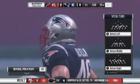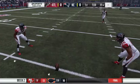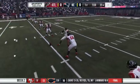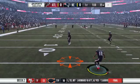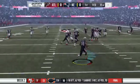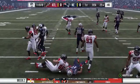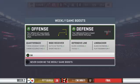EA Sports coverage of the National Football League brings us to Gillette Stadium in Foxborough, Mass. Coming up, we've got a good matchup on tap between the Atlanta Falcons and the New England Patriots. And not a bad return here. He gets it out to the 25-yard line.